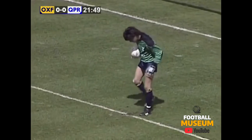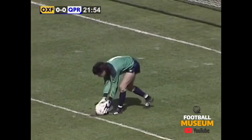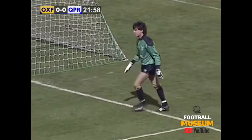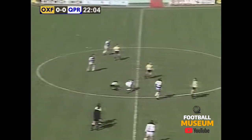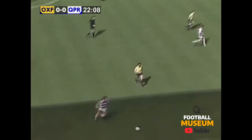Oxford United 0, Queen's Park Rangers 0. Plenty of goals when the two sides have met in the league this season. 3-1 to Rangers at Loftus Road, and a 3-3 draw some 3 weeks ago at the Manor Ground.